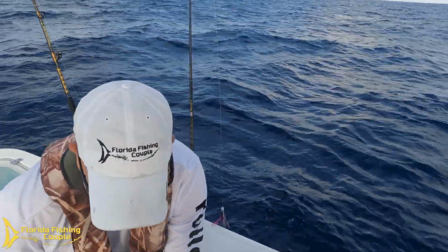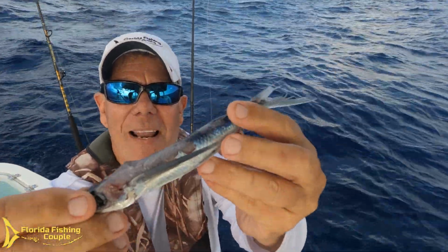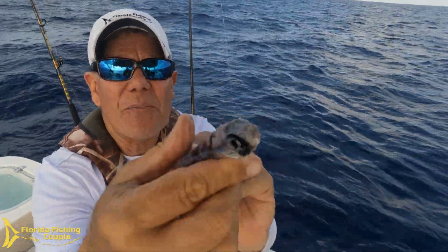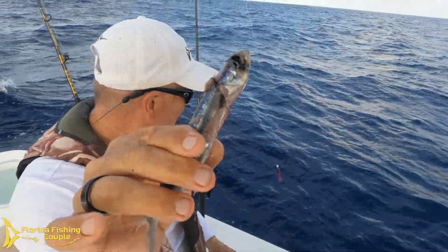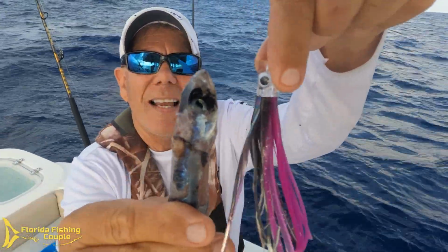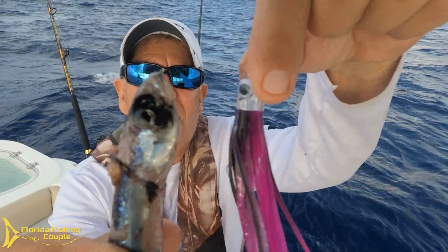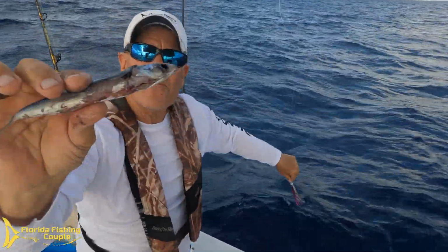Look at this. This is what our boy was eating. Is this cool or what? It's an actual flying fish. Look at the size of this flying fish. And then take a look at this flying fish and look at this. You tell me that that doesn't look like matching the hatch. Right there, baby. Ha! Pretty freaking awesome, right?